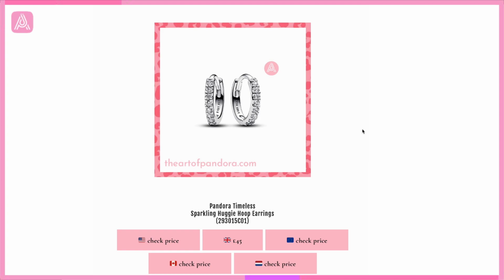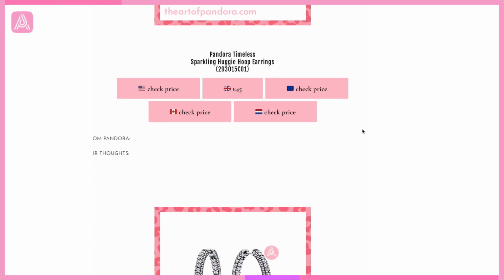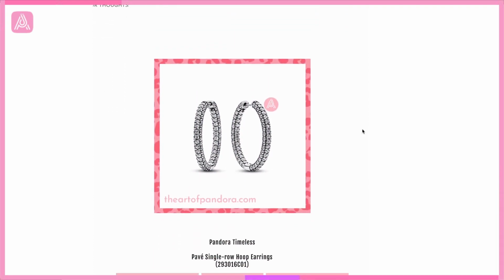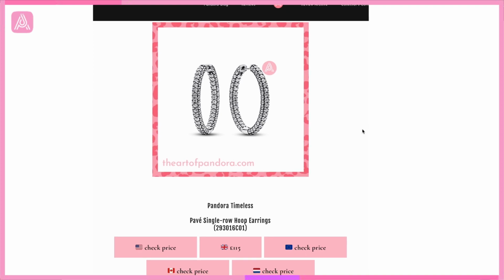So we've got our Pandora Timeless Sparkling Huggy Hoop earrings in sterling silver as well. Another really timeless design there that's going to go with pretty much everything. If you like your hoop earrings to be a bit bigger and a bit more of a statement piece, we have our Pandora Timeless Pave single row hoop earrings. And you can see the crystals go all the way around. These are going to be gorgeous. And they're going to fit just beautifully into any kind of design that you have going. I think they're very elegant.